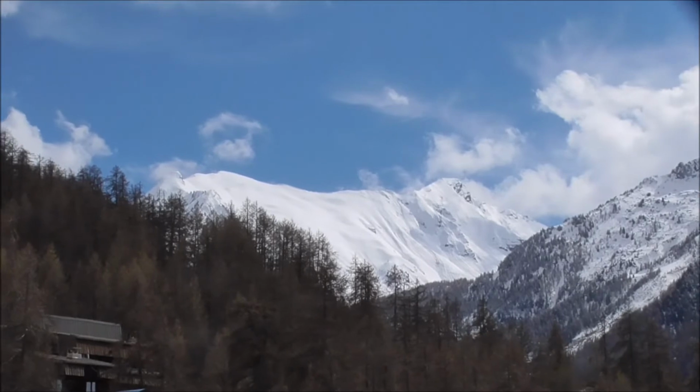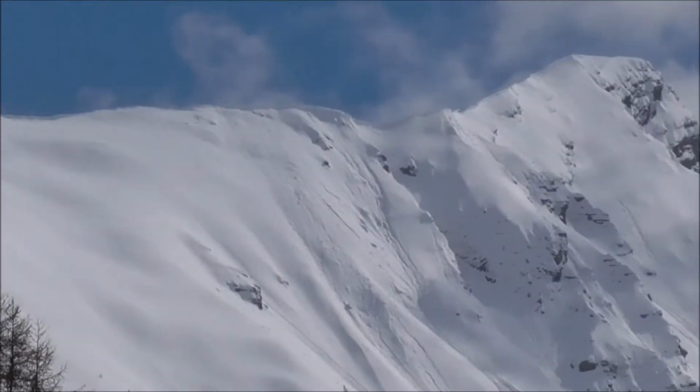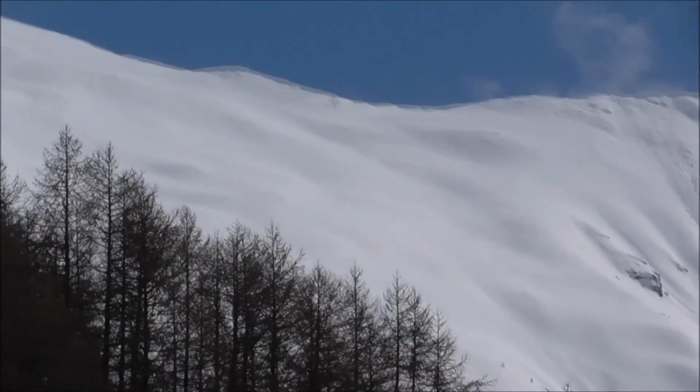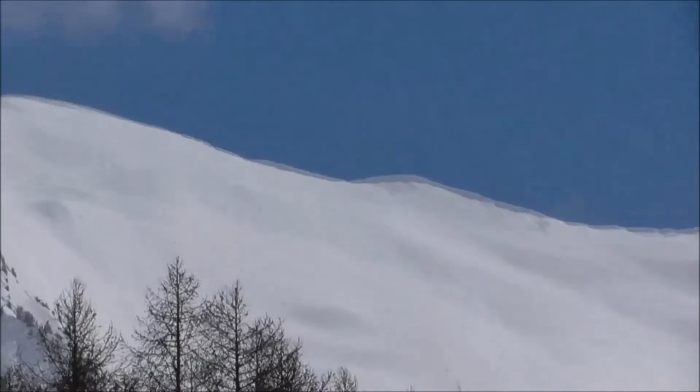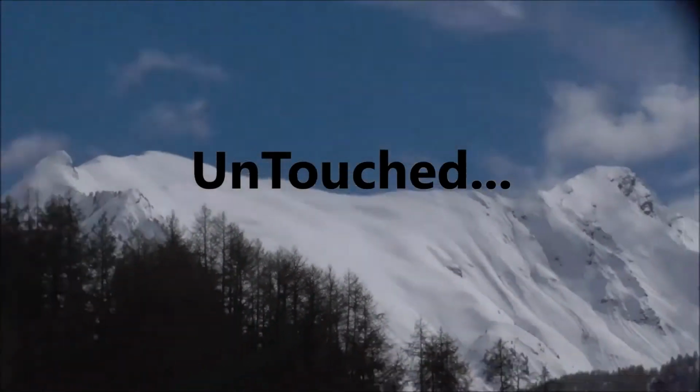Looking up towards L'Opinion, you can see it's almost got full coverage there, including all the dark spots being filled in. I'm not too sure if anyone's skied up there or not. Usually off a fresh fall, someone has put marks up there somewhere. I can't see any. Maybe that'll come out a bit clearer in the edit, I don't know.